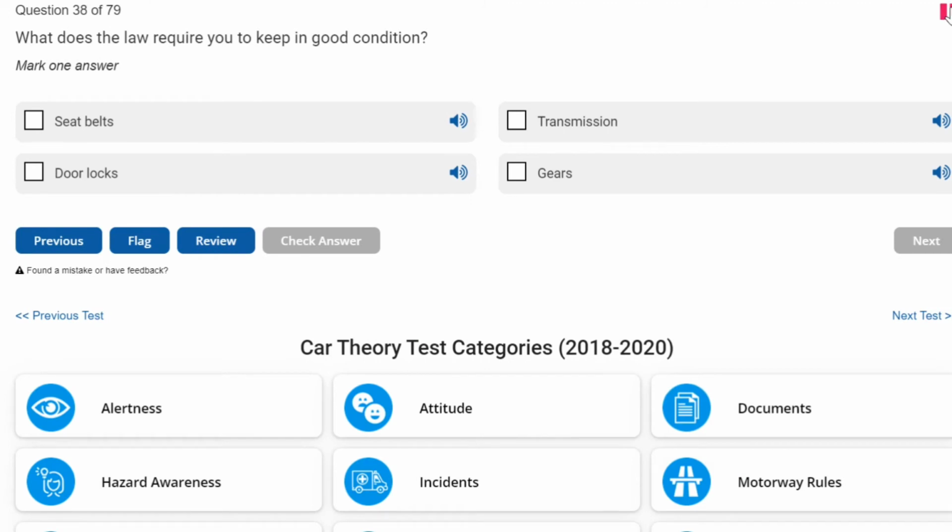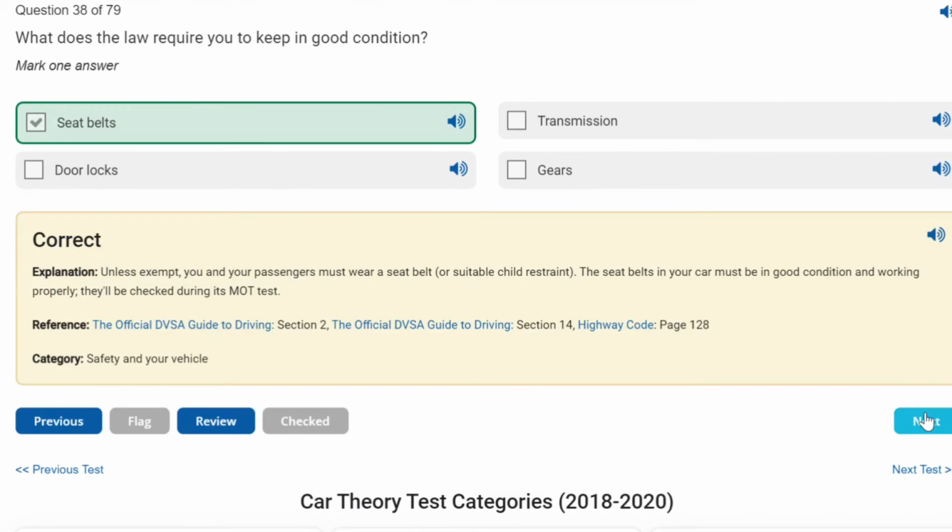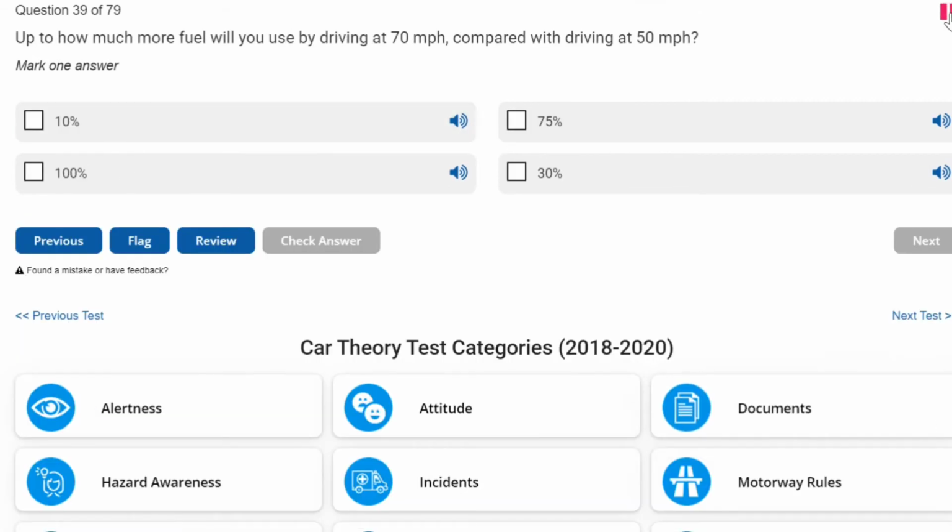What does the law require you to keep in good condition? Seat belts. Transmission. Door locks. Gears. Up to how much more fuel will you use by driving at 70 miles per hour compared with driving at 50 miles per hour? 10%, 75%, 100%, 30%.